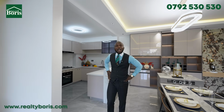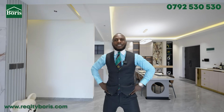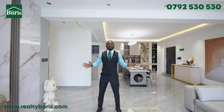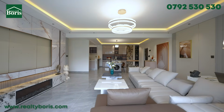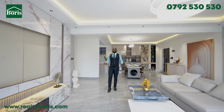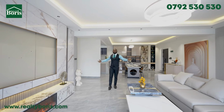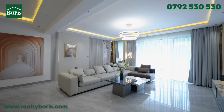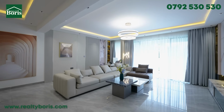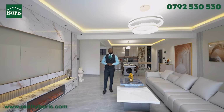Allow me to proceed into the lounge. It's your guy, Boris Yeltsin, and they still call me the wolf of real estate, and I still don't know why. This becomes a lounge, fits 6, 7, or even 8 seaters comfortably. You can decide to do 2 coffee tables as they have done on this space, but then you still have more space to walk around. If you are in the market looking for a 4-bedroom that has enough space in it, this is the only option you have right now.